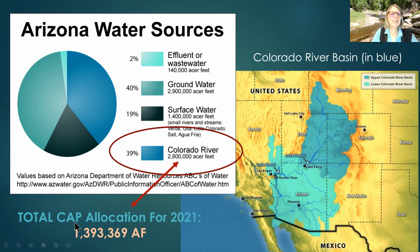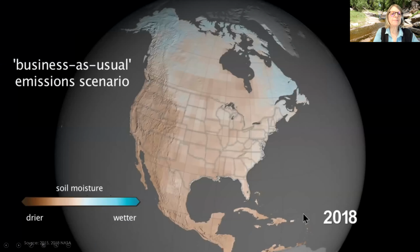Our total Central Arizona Project, or CAP, allocation for 2021 is about 1.4 million acre feet. Now, the Central Arizona Project just really impacts, there's a little bit of it in Prescott, but it really impacts the Phoenix area, Tucson, and points along the Colorado River Canal.